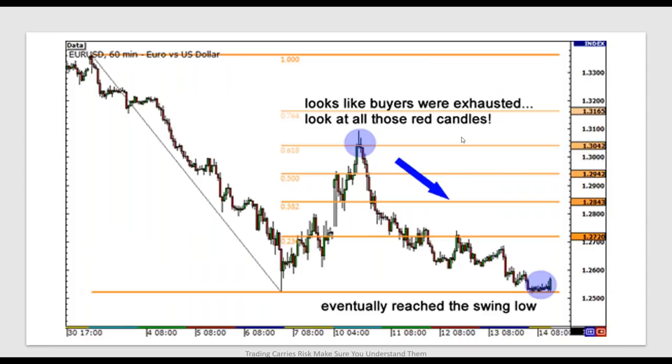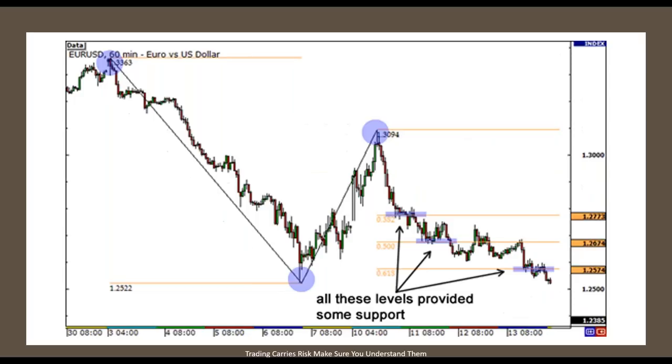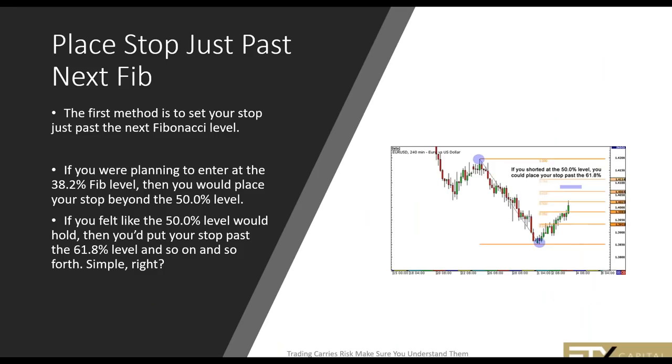When you want to set your stop losses, you might use a Fibonacci level and place it right below or above, depending on whether you're trading up or down, as your stop loss exit point. So for your stop loss or exit point, you want to place your stop loss just past the next Fibonacci level. The first method is to set up your stop just past the Fibonacci level.